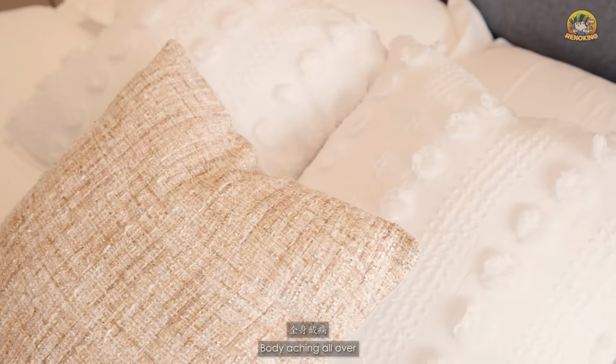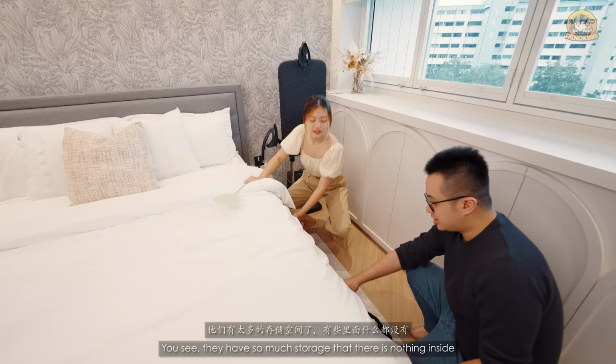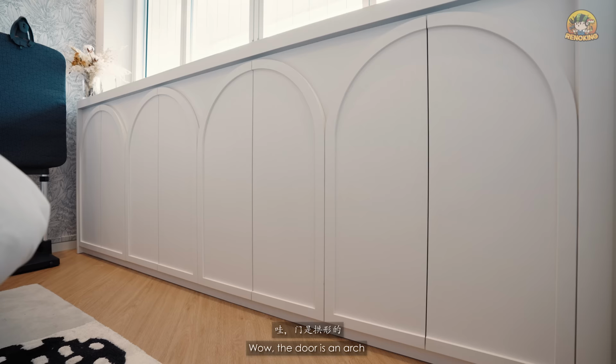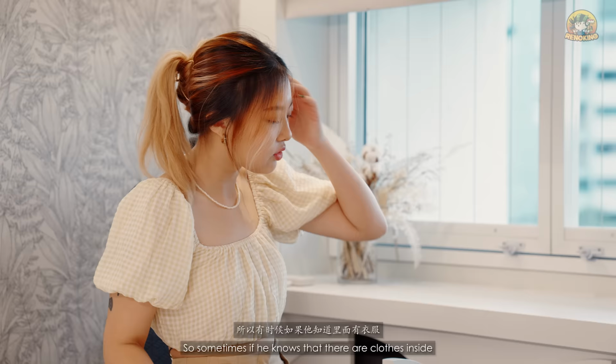Then we have cushions from Marshmallow again. And then this bed frame is from Comfort Design that I purchased. So there's a lot of storage, as you can tell. You see, they got so much storage, right? There's nothing inside. Cause use all of it. Yeah, all here. Wow, the door is cupboard? Yeah, cupboard done by R&R. It's so cute. Look at the door. I think why there's no knobs is just so that Kaden won't open. And then, you know, he's very mischievous. So sometimes if he knows there's clothes inside, he'll just take out and throw everywhere.